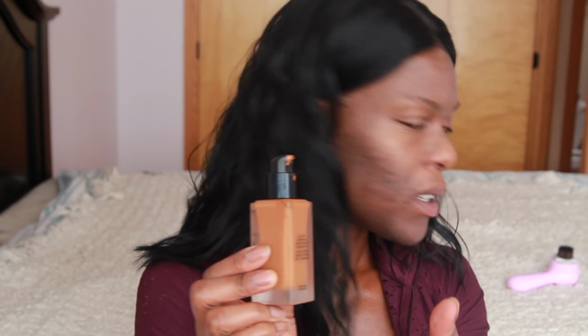Next I'm going to go ahead and apply the Nars foundation. This color is New Orleans. You know what I don't like? It's so liquidy that when I shake it, the foundation actually just spills out. Is that normal, you guys? Let me know if that's defective, because I'm not really here for it.